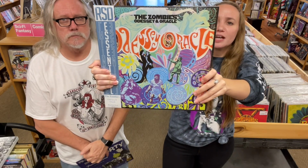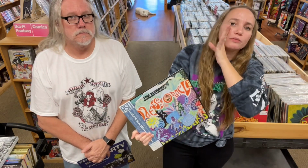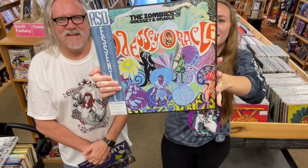The album features Time of the Season, which went #1 in both the US and Canada, and also A Rose for Emily.